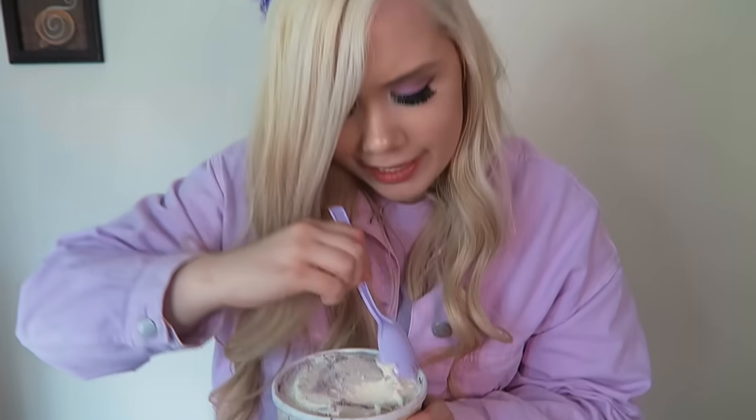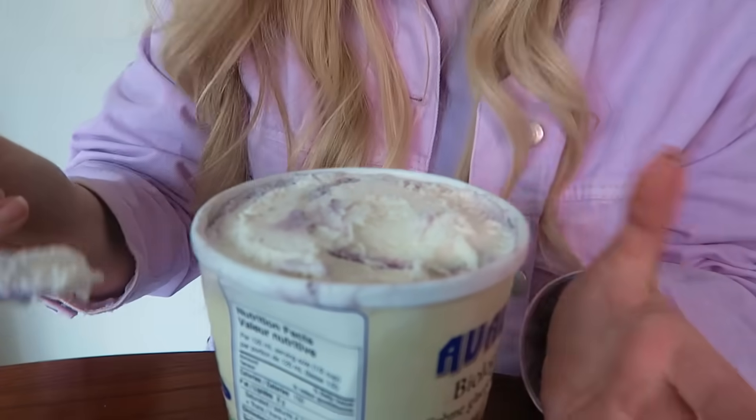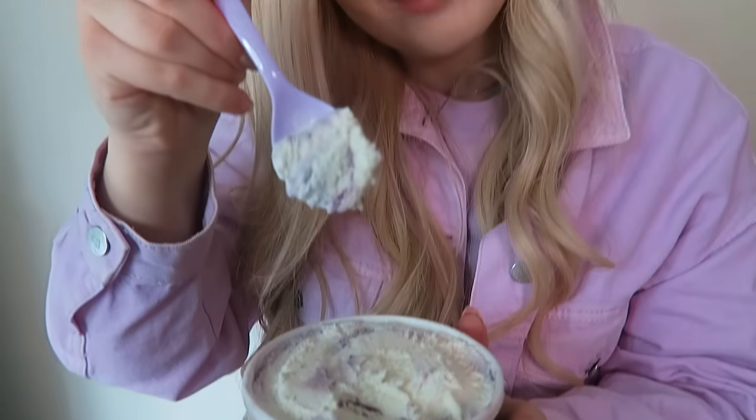I guess I'll just try it. It's pretty good though. I can't believe they scammed me that much. This is literally like white ice cream. The inside here is a little purple, but come on, really? This is a catastrophe.